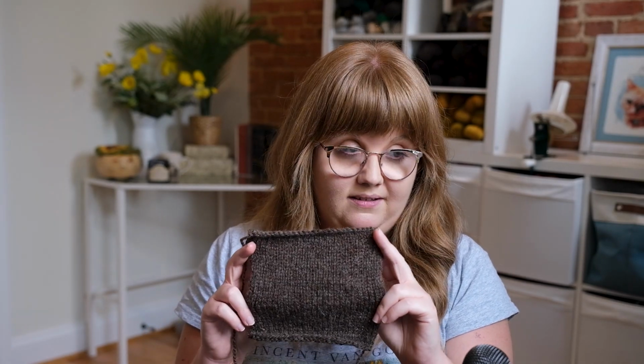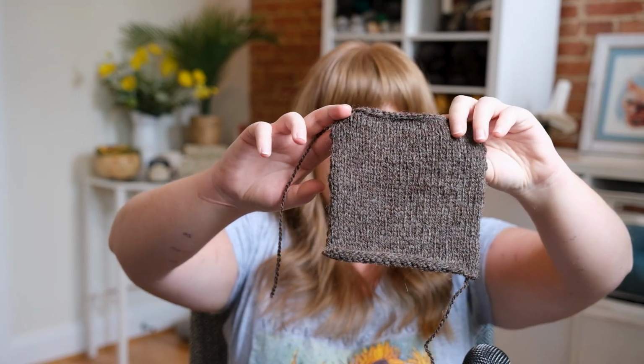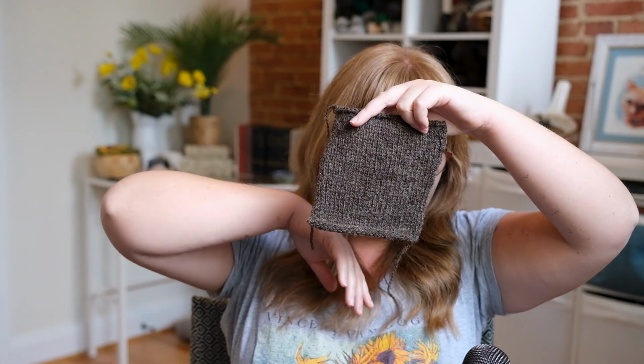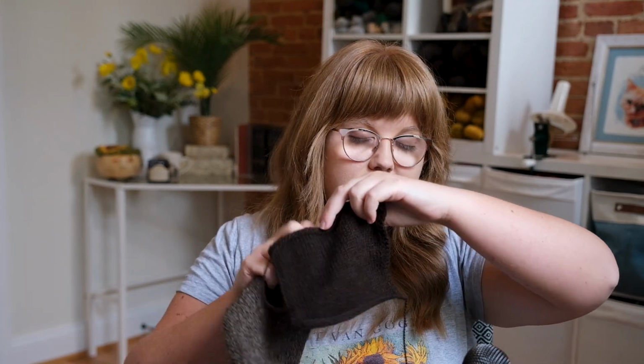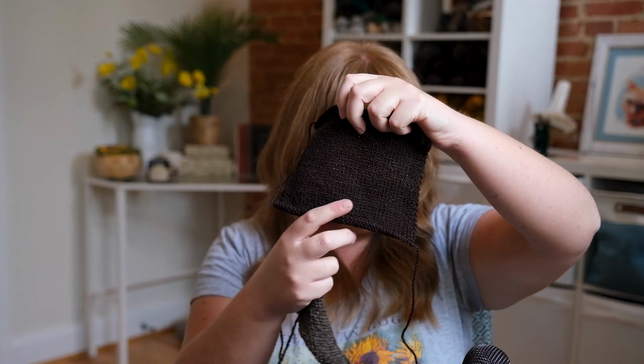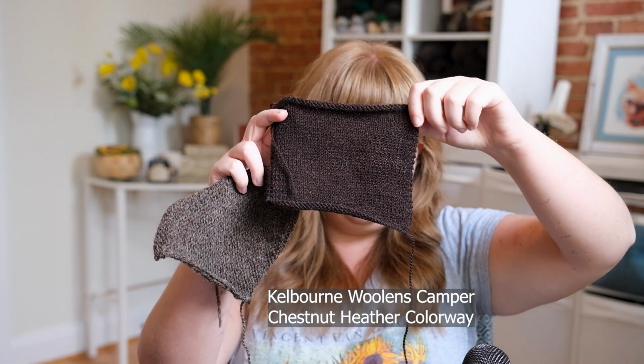It's a worsted weight. It's very rustic. And so it can get a little stiff. So I'm having to take a lot of breaks while knitting with it, but it's a really beautiful color. This is undyed. So this is the sheep's natural color. And I think that's part of what I'm sharing here. Another swatch, this I believe is Kelbourn Woolens. I believe this is chocolate. I love this.